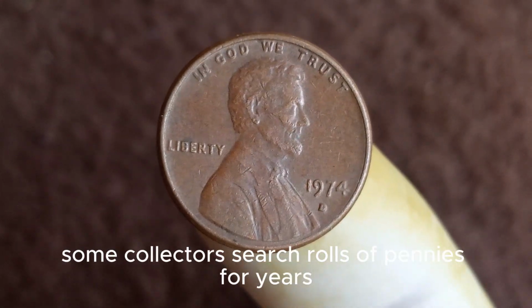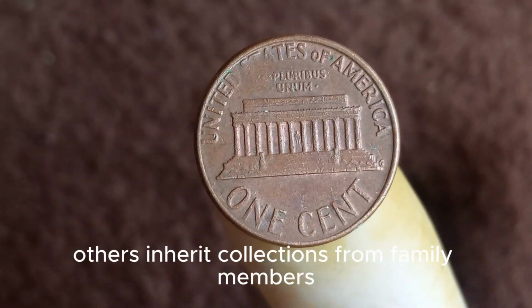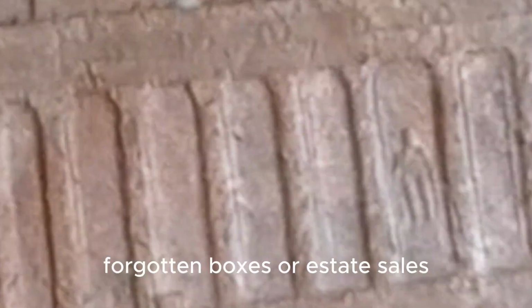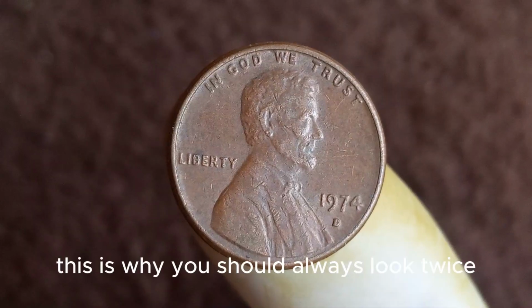Some collectors search rolls of pennies for years hoping to find just one extraordinary example. Others inherit collections from family members without realizing what they have. Many valuable pennies have been discovered in old jars, forgotten boxes, or estate sales. This is why you should never ignore old pennies. This is why you should always look twice before spending them.